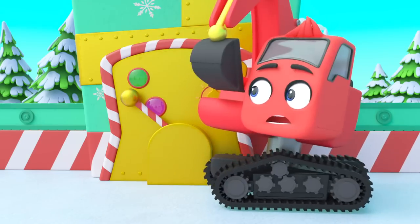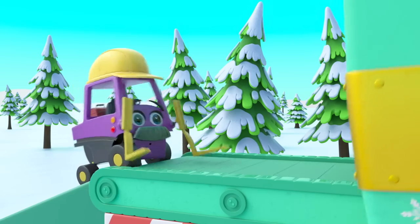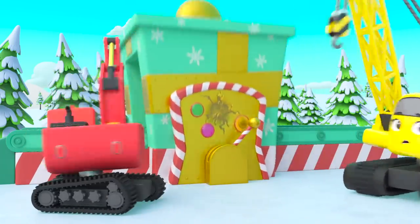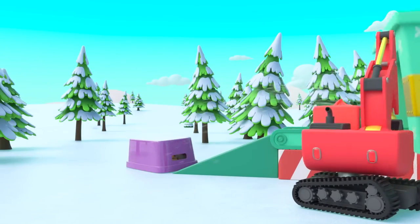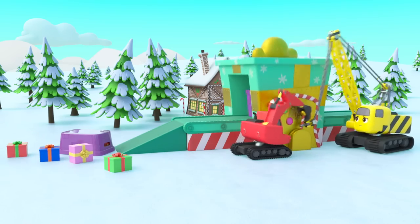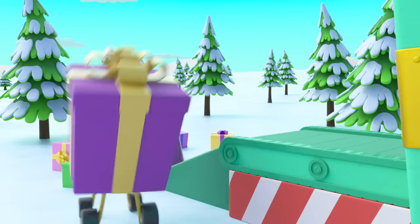Oops! Uh-oh! Now the machine is running backwards. Oh dear, oh dear. Digley's trying to turn the machine off. Oh no, now it's running faster. It's sucking the toys up. Oh no, it sucks Mr. Rubble up. Digley and Dazey are trying to stop it, but they're not working together. Mr. Rubble's wrapped up like a present.